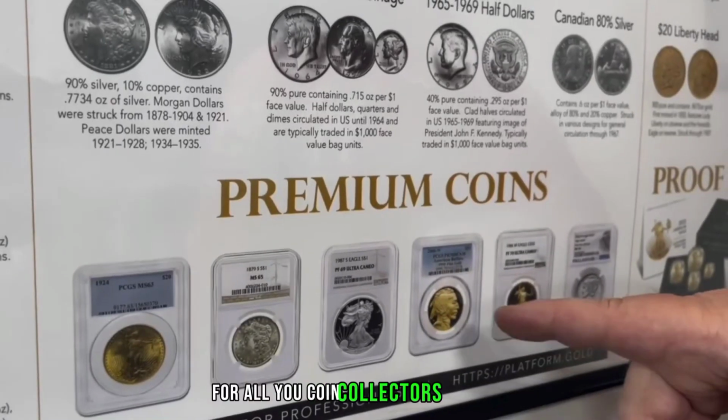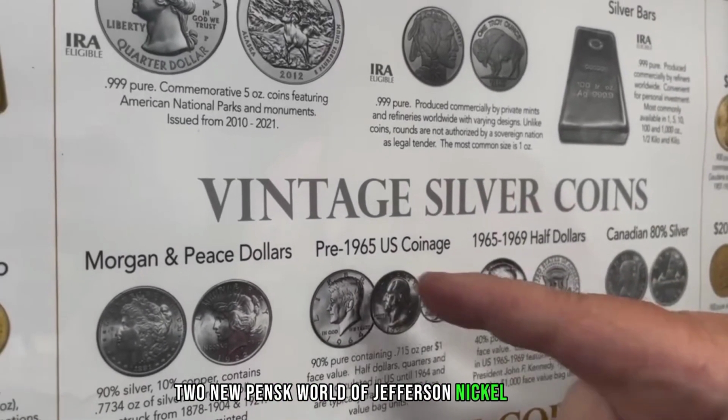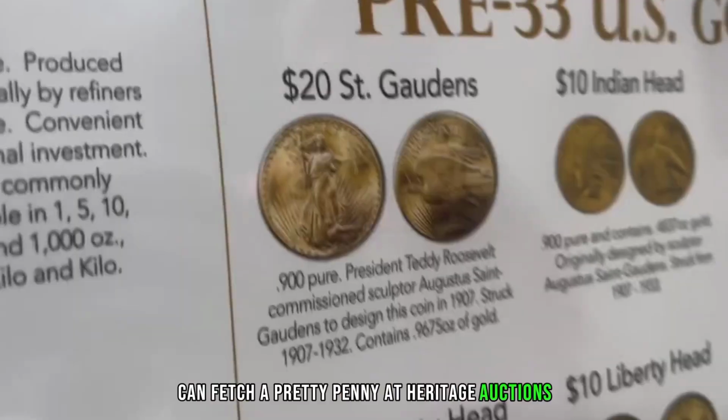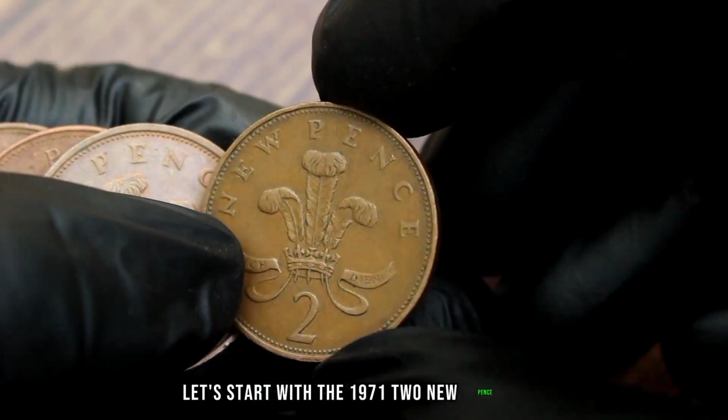Today, we've got something truly exciting for all you coin collectors out there. We'll be exploring the K2 new pence coin world of Jefferson nickel coins. Trust me, some of these coins can fetch a pretty penny at Heritage Auctions. So, stick around. Let's start with the 1971 2 new pence coin.